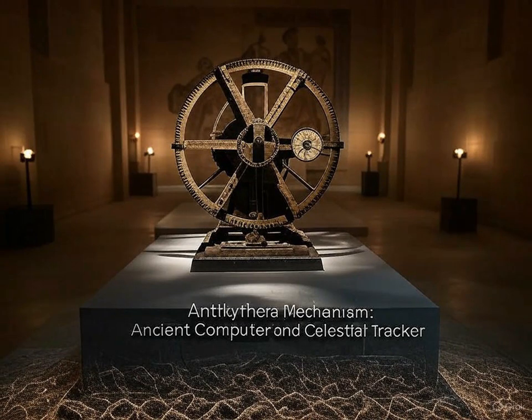They have. Several teams have built functioning replicas, showing that, yes, this design actually works. It could do what the science suggests it did, no doubt about it anymore. Which brings us right back to that huge, slightly uncomfortable question. The big one, yeah. If they could build this intricate, precise astronomical computer back in 150 BCE, why did it just disappear? Why wasn't this the start of a whole mechanical revolution? Where did that knowledge go for over 1,000 years?